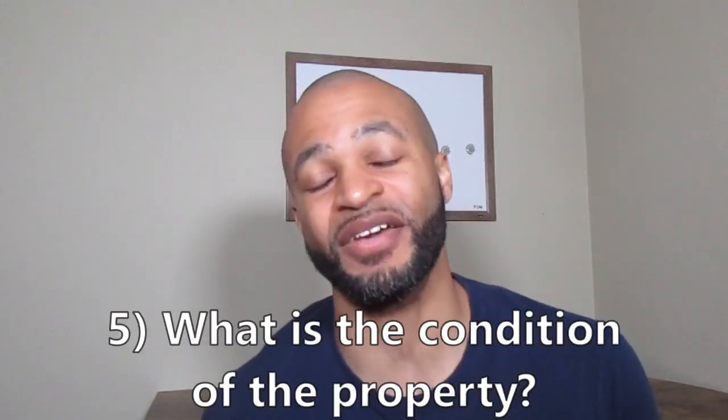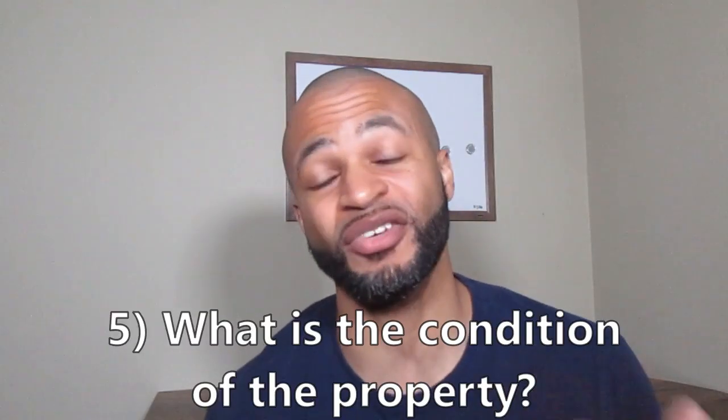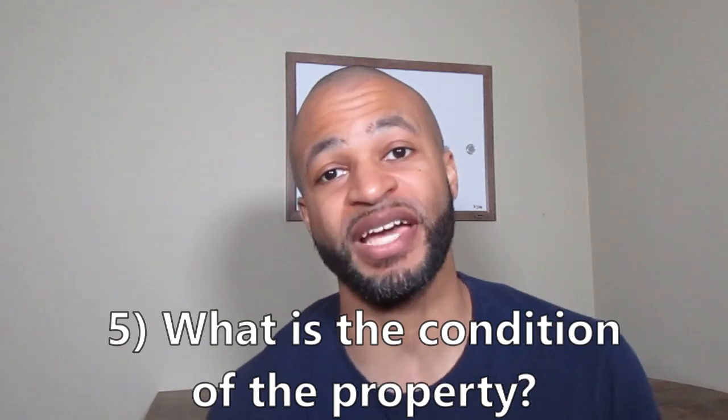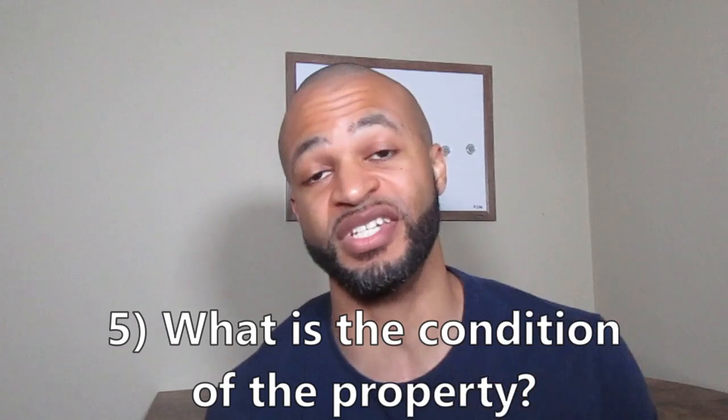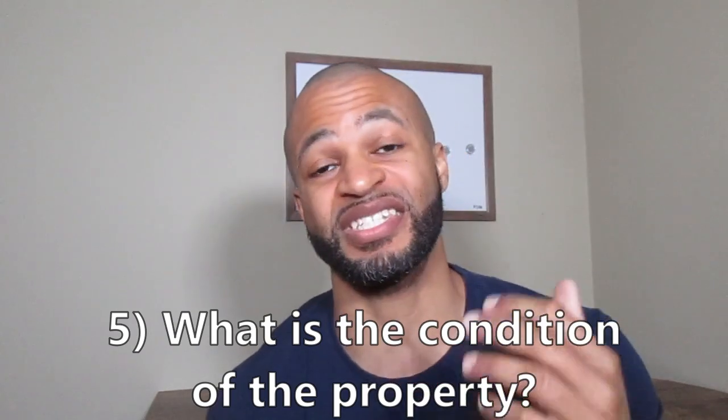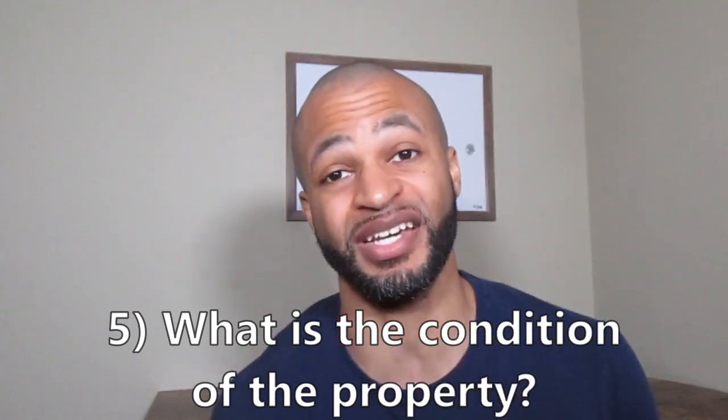What is the condition of the property? Is the property brand new, recently rehabbed? Or has the property not been rehabbed in the past few years, but it's in livable condition? Or does the property need a full gut rehab and is just uninhabitable?